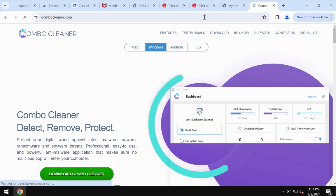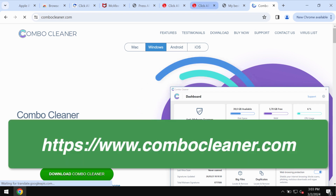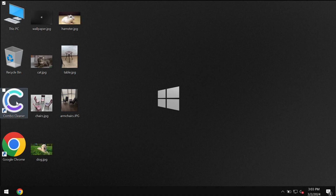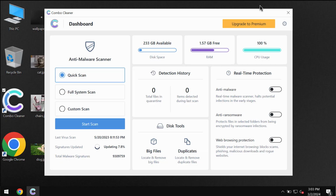I also recommend you to research your computer with Combo Cleaner by going to the website combocleaner.com, use the green download button, install the application, and once it gets successfully installed, start carefully researching your system. Combo Cleaner Antivirus will help you to effectively detect and eliminate all other infections which could still possibly remain on your computer.